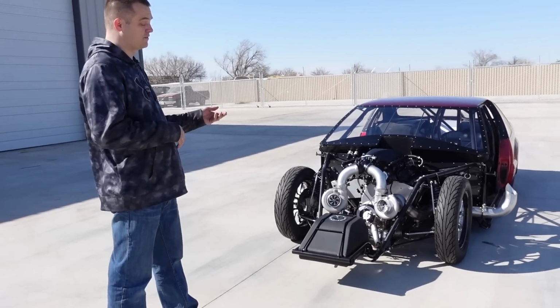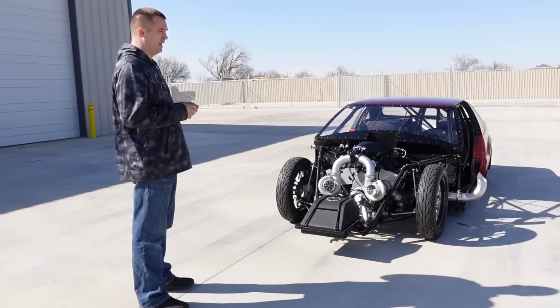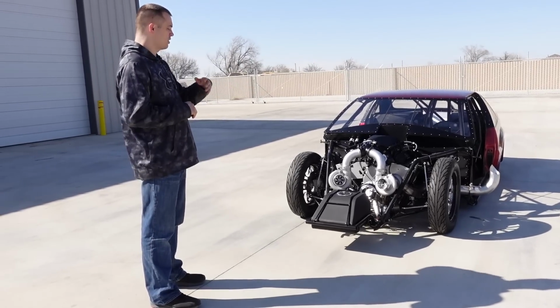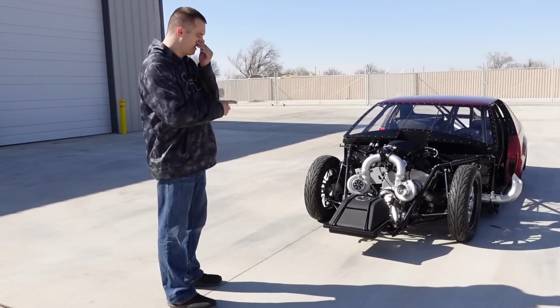However that saying goes, it's very true. The fine details and all the little stuff, it adds up, and that's what takes all the time. It's easy to get a motor in and get the turbos mounted. Everything else is what takes all the time. We had the front end. We'll put the front end on so you can see.